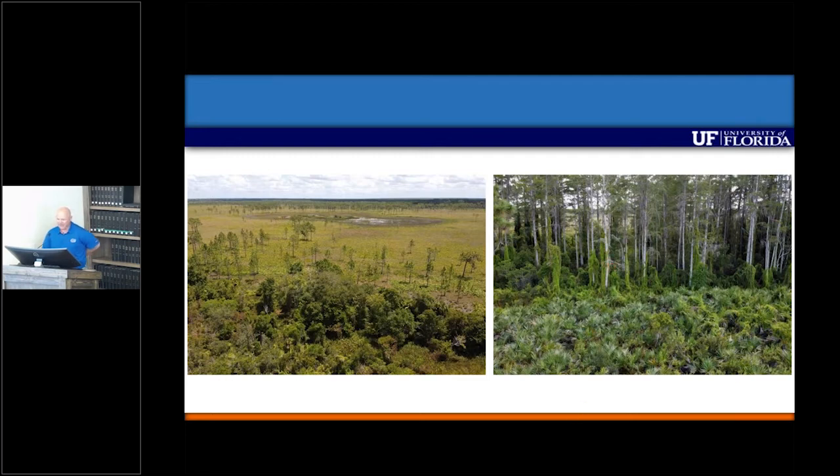Another invasive species that I was initially worried about on the property would have been Kogan grass, but they've really stayed on top of Kogan grass on that property. There is Kogan grass there, but they are actively managing Kogan grass throughout the property.